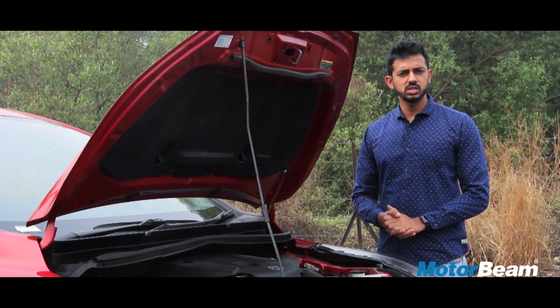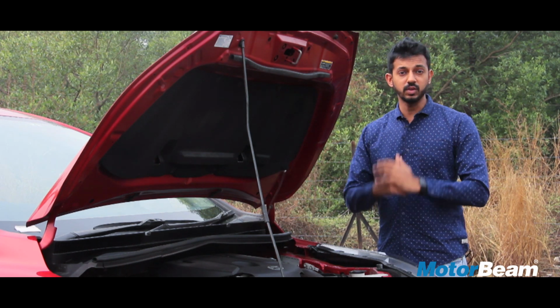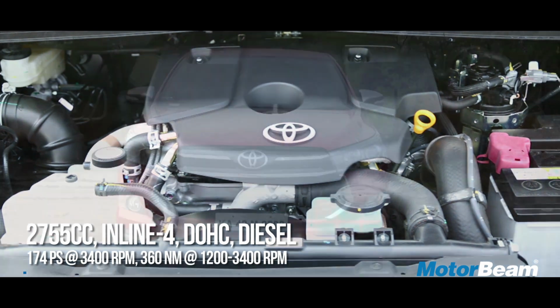The Innova Touring Sport is available with 3 engine options. There is the 2.7-liter petrol, which we will not recommend anyone to buy because why would you want to buy a gas-guzzling MPV? So let's talk about the diesels. There are 2 options. There is the 2.4-liter manual and the 2.8-liter automatic, which we are driving here today.